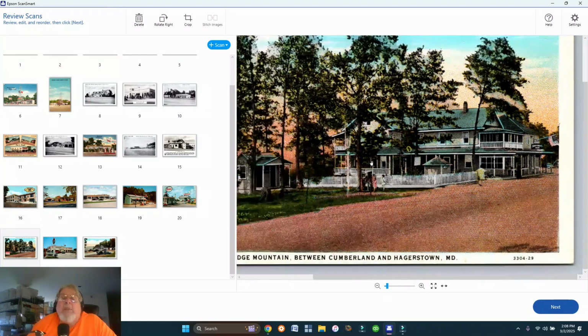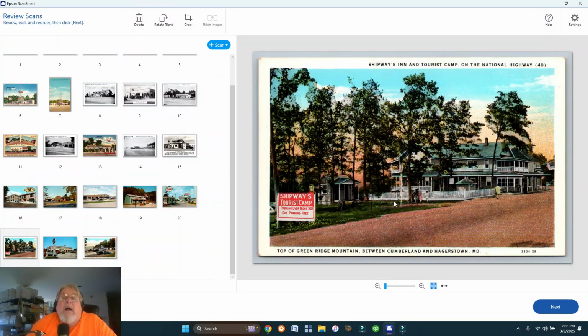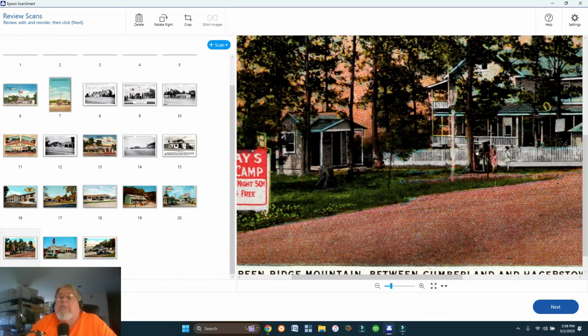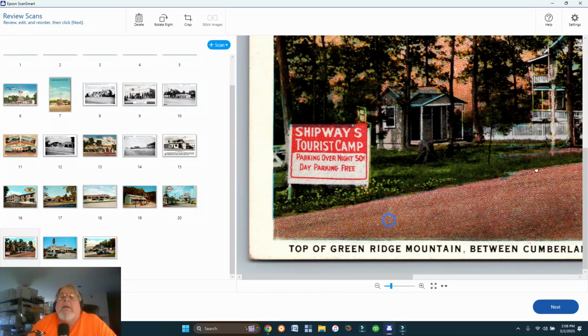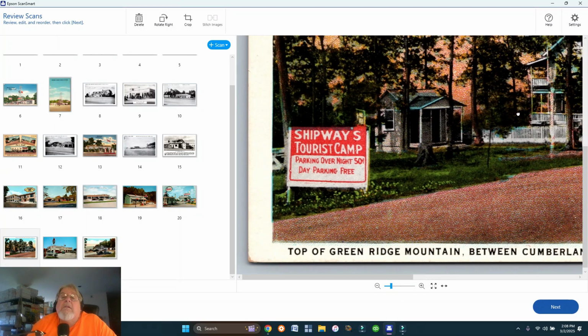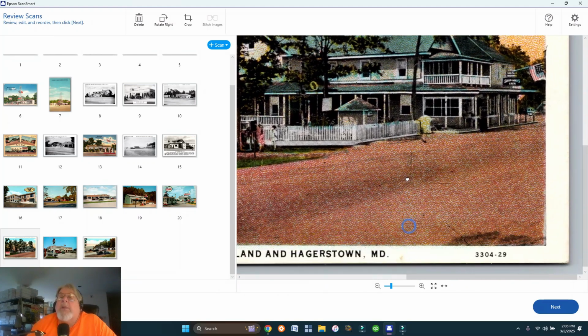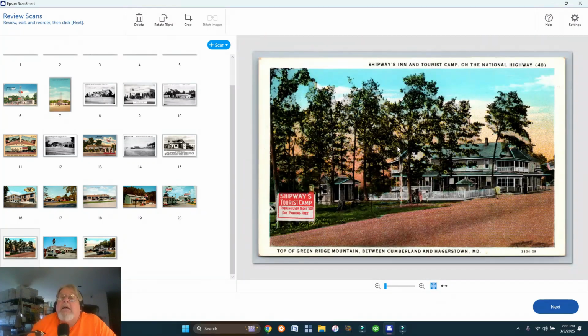And I have to be honest with you, I don't know why this is in gas stations, because I don't even see a gas pump in here anywhere. So, it must have gone into my collection mistakenly. Probably should be filed under other roadside items rather than this one. But a neat card anyway.